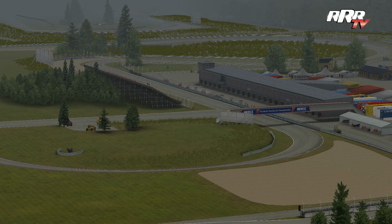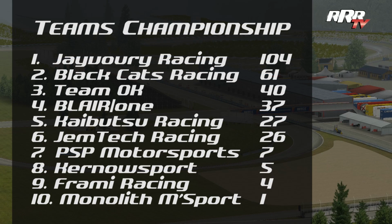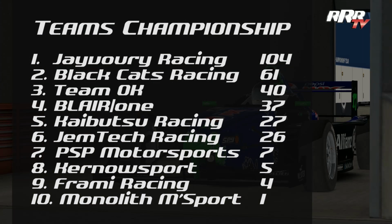And I think now if we see the teams championship, Mygale on 104 absolutely dominated the season. Certainly did. That's their first teams championship. Black Cats second on 61, almost half the points. Team OK managing 3rd place despite only having 1 driver, which is very impressive. That's amazing. What will he do if he's in a team?